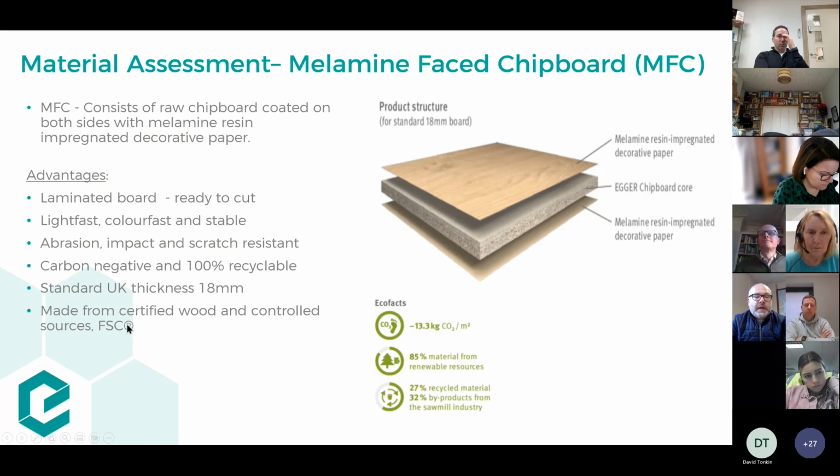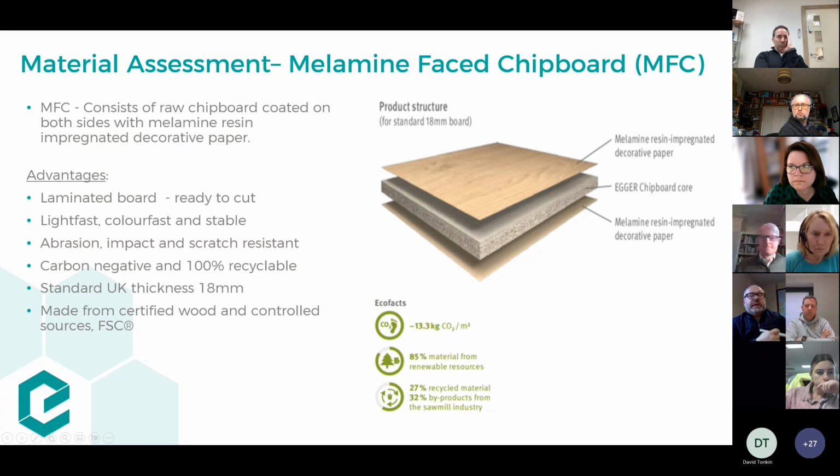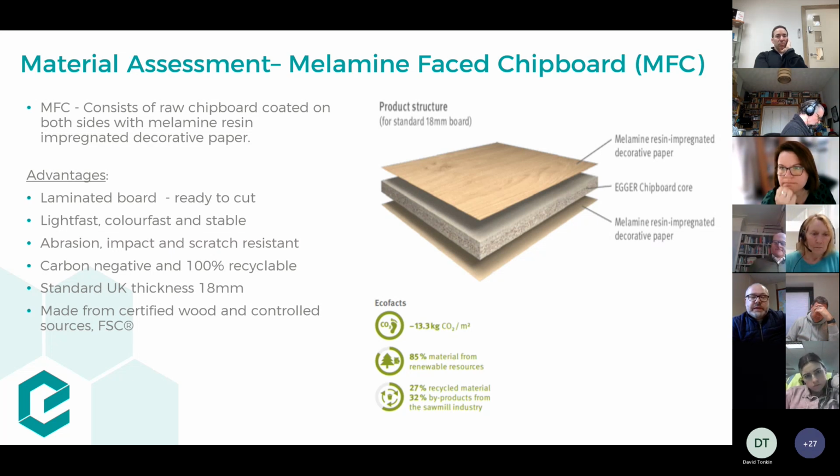That brings us on to the material itself. The vast majority of our products, and furniture in general, would be manufactured from a laminate-based board, whether it be an MFC, a melamine, or a laminate. They're both very, very similar indeed. The laminate's just a multi-layered version of a melamine. They are so versatile. The colours are incredible. The range is incredible. They're stain resistant, scratch resistant, impact resistant, water resistant. There are so many pluses to using this, and also it's carbon negative.